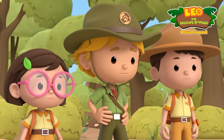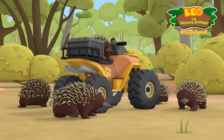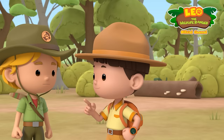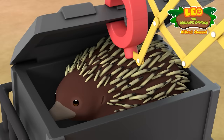Did you guys see that? My snack box just moved. I think something is trapped inside. Well, let's have a look then. But how are we going to open the box? We can't get too close to the echidnas. They'll hurt us. Aha! I have an idea. Jetpack activate! I'll just use my grabber. Great thinking, Leo. Oh, it's another echidna inside.